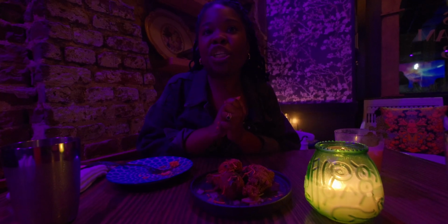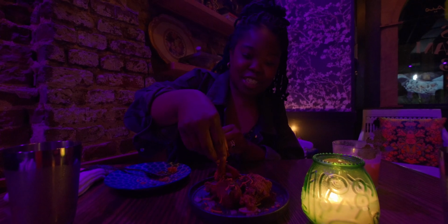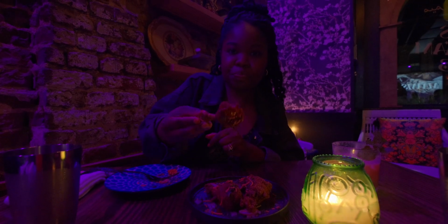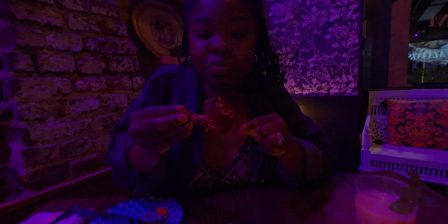Now it's lollipop chicken time. And I love this because it actually looks like a little lollipop, which I think is so cute. Look at it. Oh yeah, that looks like it has some good seasoning on there, y'all. Let's see.